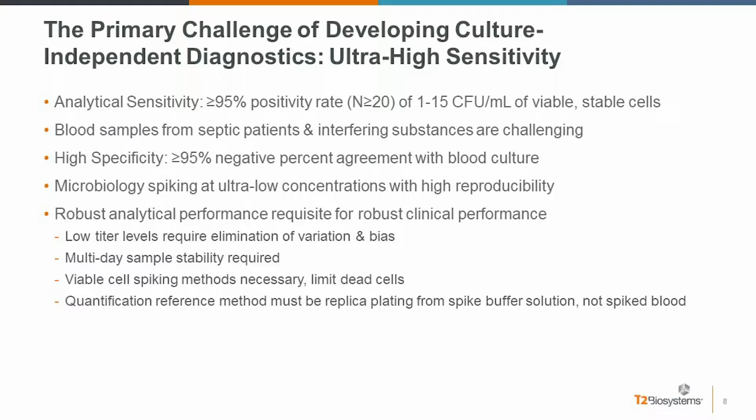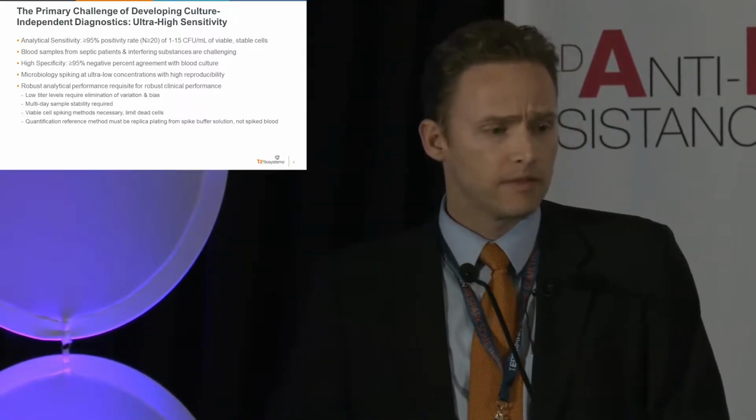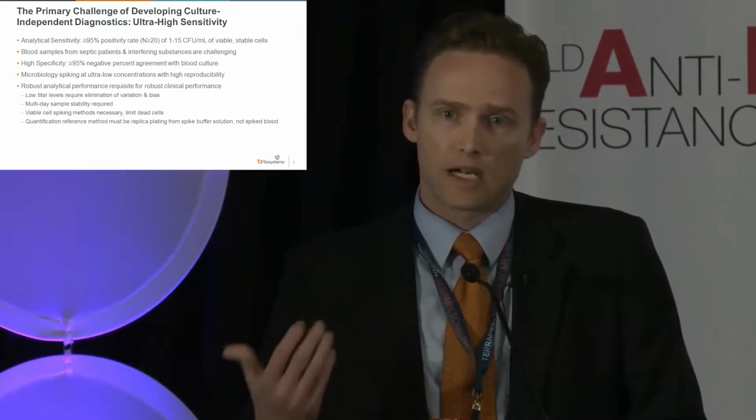One of them happens to be getting high specificity. So you have to have, for a test like this, well above 95% specificity in order to ensure that you're not detecting things that aren't associated with the infection. There's also a lot of interference in these patient samples, particularly when you're detecting direct from blood. And that's one of the things about our T2 reading, because it's magnetic resonance based, it's basically agnostic to those types of interference. And then as a company, you really have to be good at the microbiology. In order to develop a test like this, you have to make sure you're always working with viable cells, and you have to have sample stability and a variety of other characteristics to be able to robustly optimize the technology and then do clinical validation and, of course, verification.